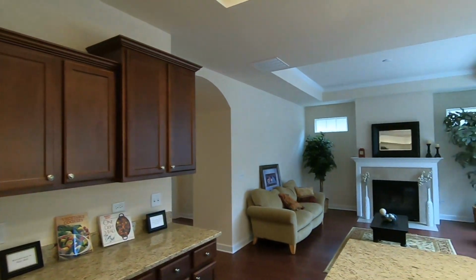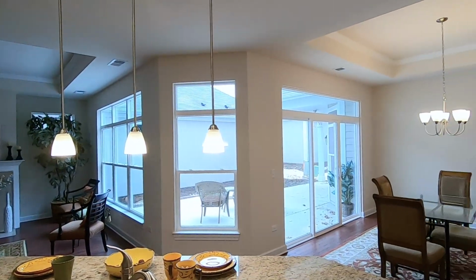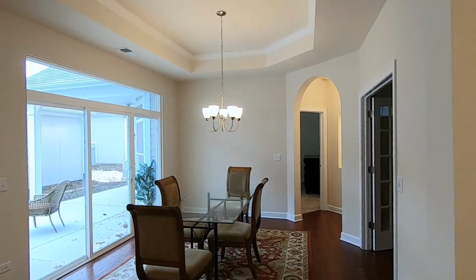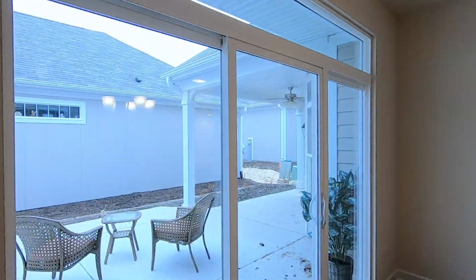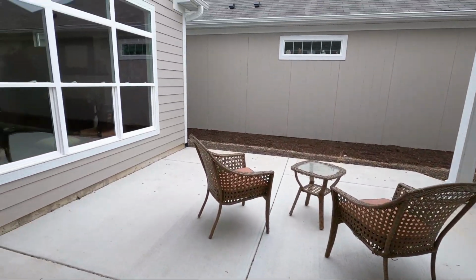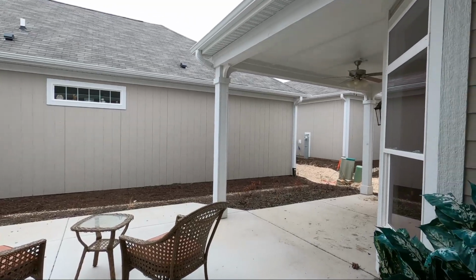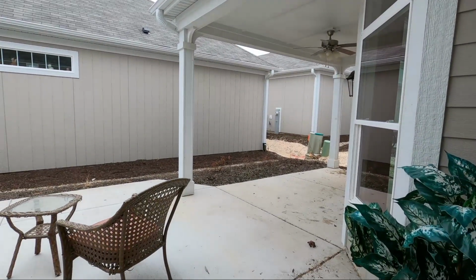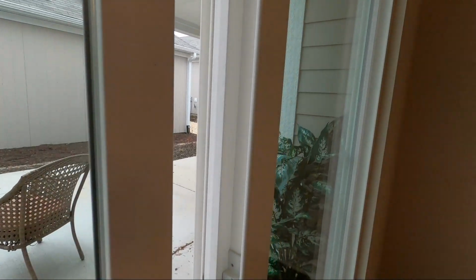And again, notice the open concept. All the rooms face the private courtyard, so you have a ton of natural light coming in here. Here's your dining room and the private courtyard. Now this is the private courtyard. Now, in a couple days, we're gonna have a privacy fence going up on there. But it's a great space, a really good size space.